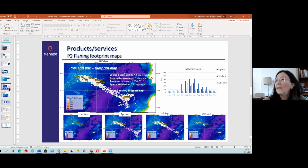And so we can see that this fishery occurs in two EEZs, Azores and Madeira, and also between the two archipelagos, with higher fishing pressure in the vicinity of the islands.